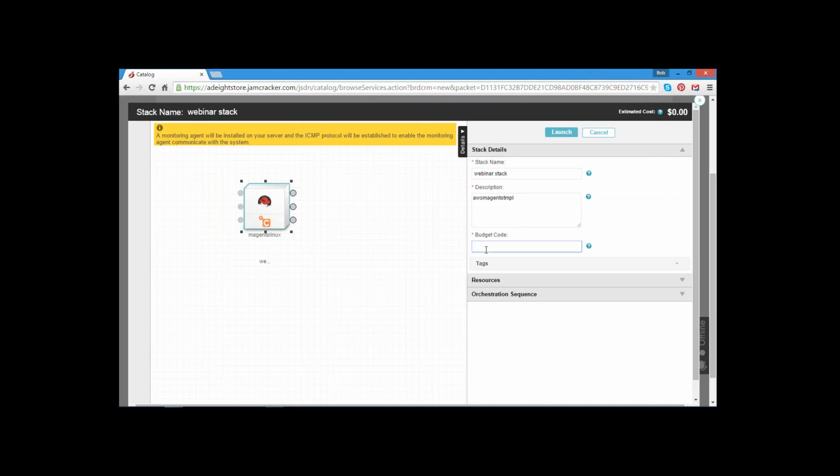If I come here to the stack details, I'll call this the webinar stack, and you'll see here a budget code. There's functionality within the platform that you can enable to provide budget tracking so that you can get a good handle on where your costs are going and be able to track actuals versus budgeted items. I'm going to go ahead and enter a budget code. Give it a name. I'll give it stack 1 and a budget code, and I've selected those other values for the virtual machine. I'll go ahead and launch this application stack.